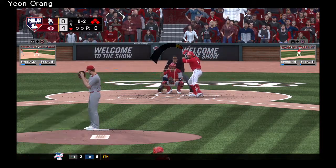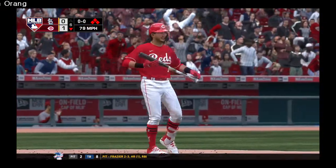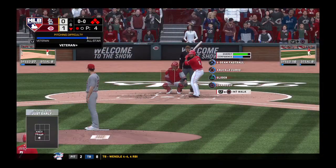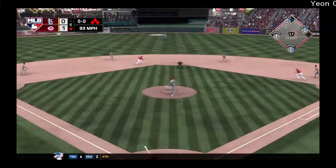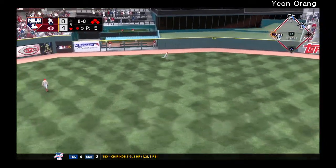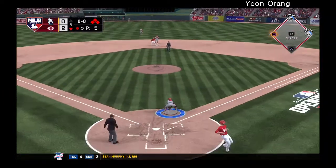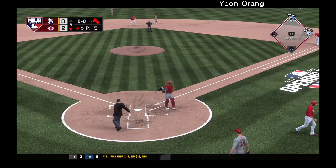Bases loaded here, nobody out. Oh, and he struck him out. A big strikeout there with the bases loaded, and that's the first out of the inning. The right fielder. First pitch on its way. High fly ball out to straightaway center. Back goes Thomas. And the play is made, but this should be good enough for an RBI as the runner from third tags up. And that'll score the run from third as they go up 2-0 now.